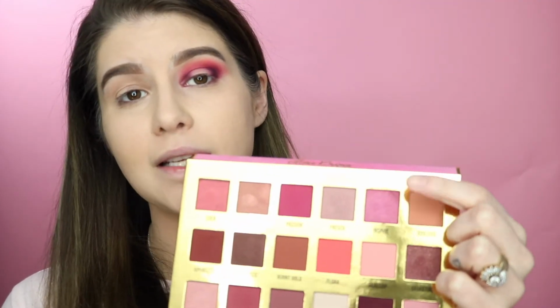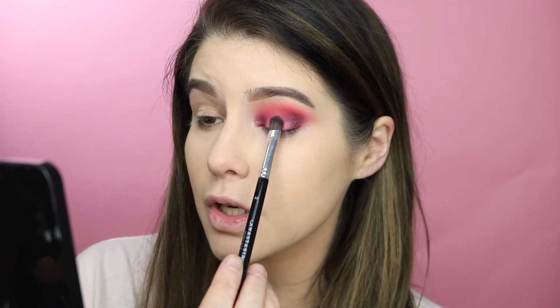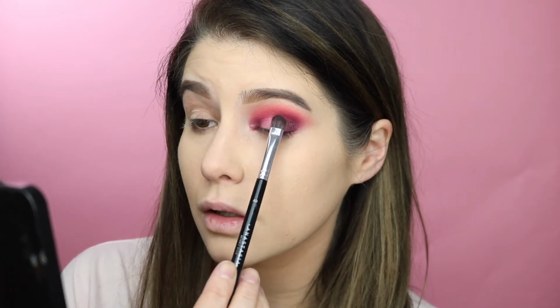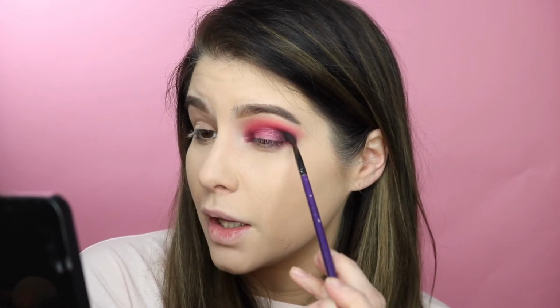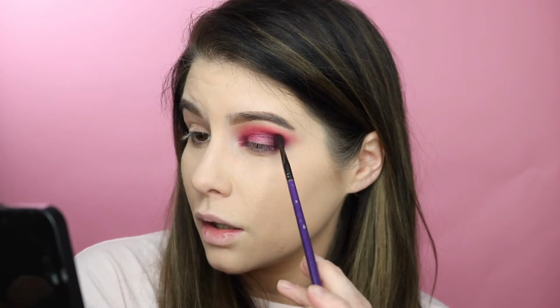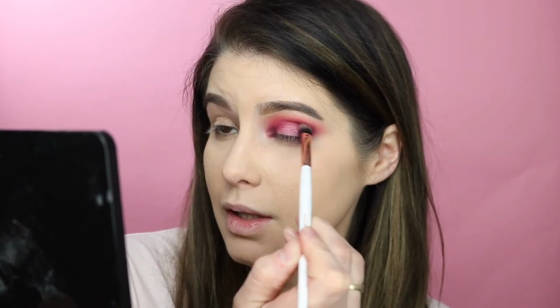So for my lid, I'm going to take this shade right here called Inspire. And with an Anastasia A3 brush, I am just packing that on where I laid down that concealer. And I kind of want to darken my outer corner up a little bit more. So I'm taking some of that Botticelli and just putting that on the outer part of my eye. And then really gently just blending that out.